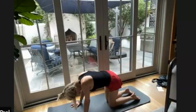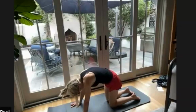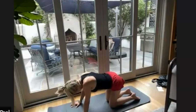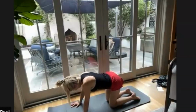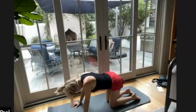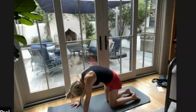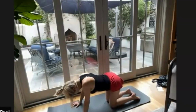Let's take a deep breath in. Bringing that spine all the way up into a C curve. And then we're going to bring the belly to the mat and exhale. Taking a deep breath in. And exhaling. Again. Let's go 2 more times. Last time for now.